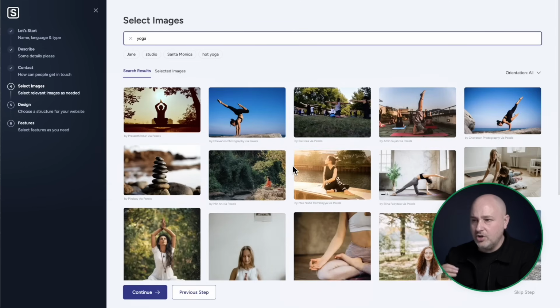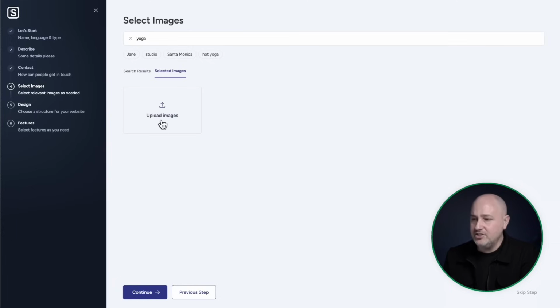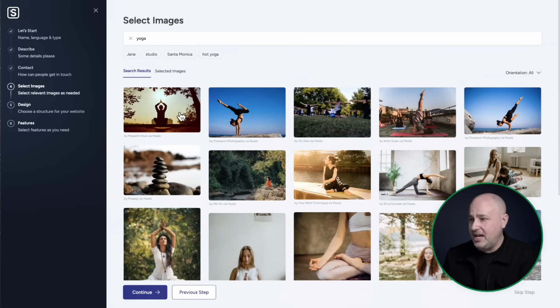And here's a step where you're going to want to select some images. But if you click right here where it says selected images, there's an option to upload your own images. So if you're building this for a client and they haven't provided any images and you don't want to select some images, you can just put some placeholder images right here and it will use those for the generated website. But I'm going to go ahead and choose some images.